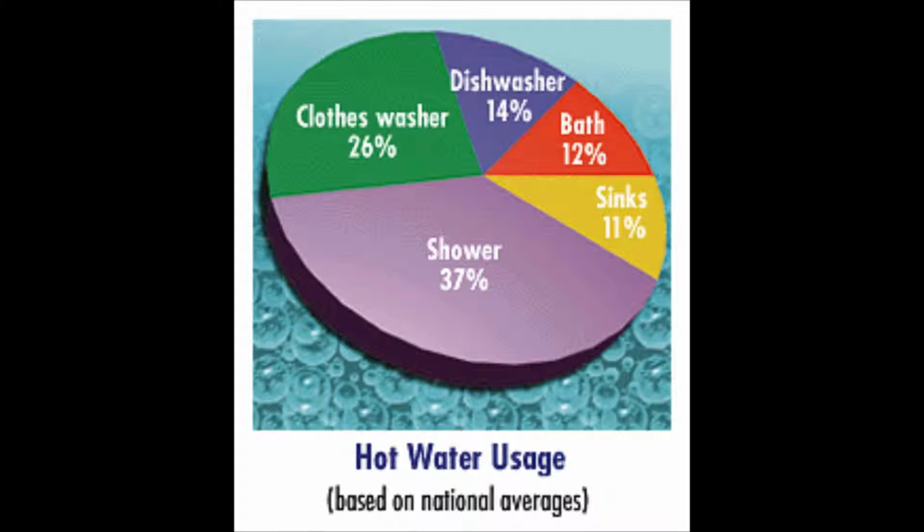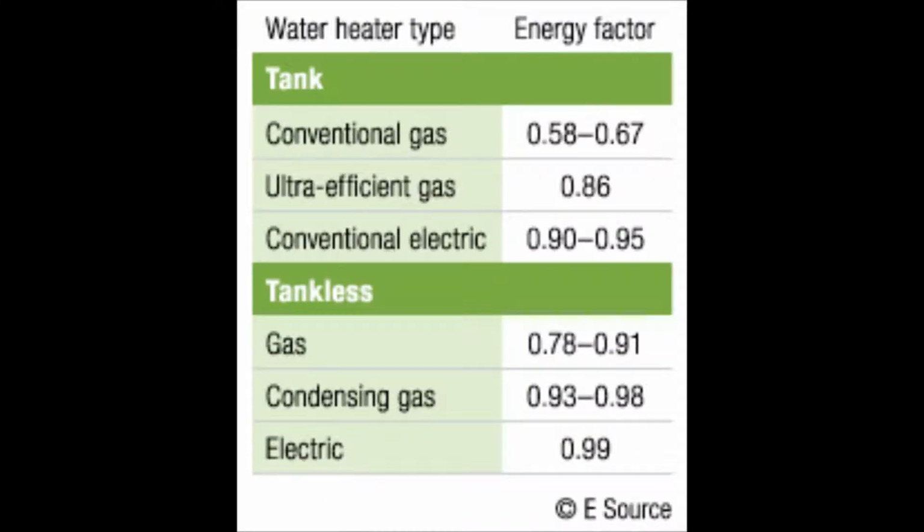Heating water accounts for up to 30% of the average home's energy budget. For homes that use 41 gallons or less of hot water daily, demand water heaters can be 24 to 34% more energy efficient than conventional storage tank water heaters. They can be 8 to 14% more energy efficient for homes that use a lot of hot water, around 86 gallons per day.